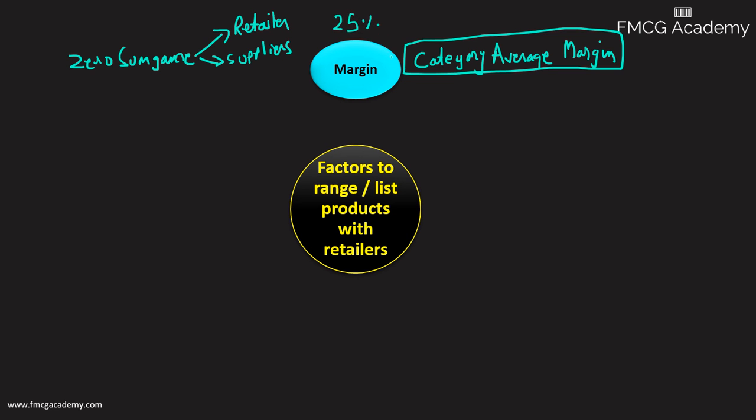Say, for example, the category average margin is at 25%. Most suppliers don't know this, but you can kind of guess if you've been long enough in the category and you've submitted a number of new products there. If you're going to submit products at 23% or 22%, then the retailer is going to say no, that's a lot below, and they want you to try and push it up. Depending on other factors, it might not get through the doors and be ranged on the retailer shelves. But on the other hand, if you come in with 27 or 28, you might have a better chance. So those are some simple concepts: keep an eye on the margin and get a good understanding of category average margin from the retailer.